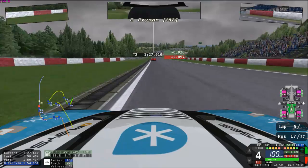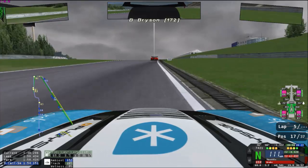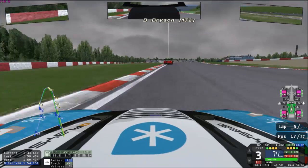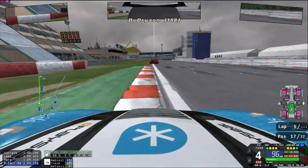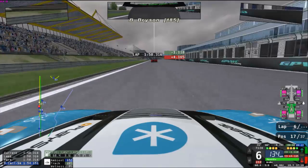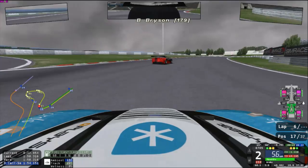Got Slovak behind me, 13 seconds up the road, and I'd like to pass him there. Right, let's kick it up a little bit. Come on, car. All right, that was a 158.32. Let's go. The Soviets catch me up massively. Come on, you're better than this.